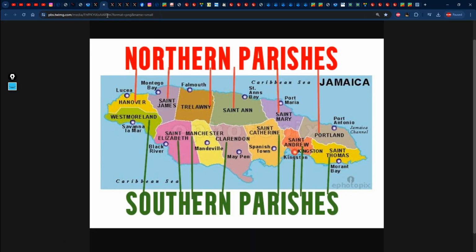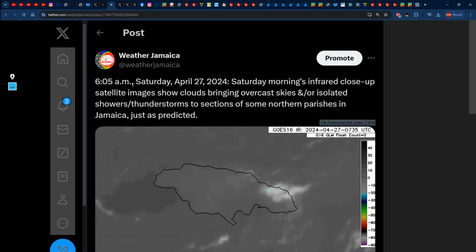And just for your information, when we talk about northern parishes, we're talking about Hanover, St. James, Trelawney, St. Ann, St. Mary, Portland, while southern parishes, we're talking about Westmoreland, St. Elizabeth, Manchester, Clarendon, St. Catherine, Kingston, St. Andrew, and St. Thomas. And what ended up happening?